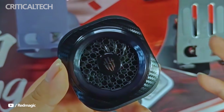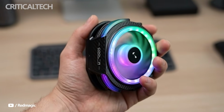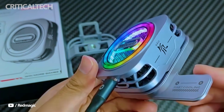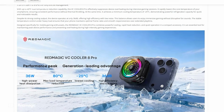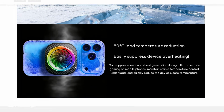One of the most compelling aspects of the Cooler 8 Pro is its ability to preserve full frame rate performance during intensive gaming. Modern mobile chipsets can deliver impressive graphics fidelity, but they are often limited by thermal ceilings rather than raw processing power. The result is more stable performance curves, fewer frame drops, and potentially longer battery health preservation due to reduced sustained heat exposure.